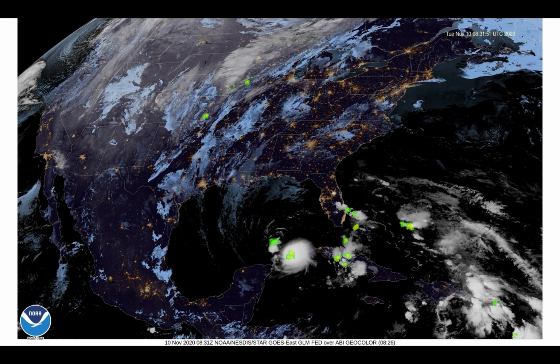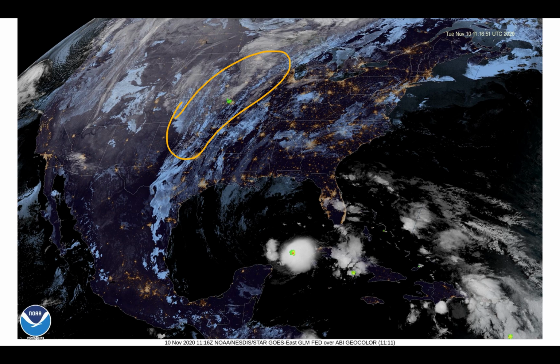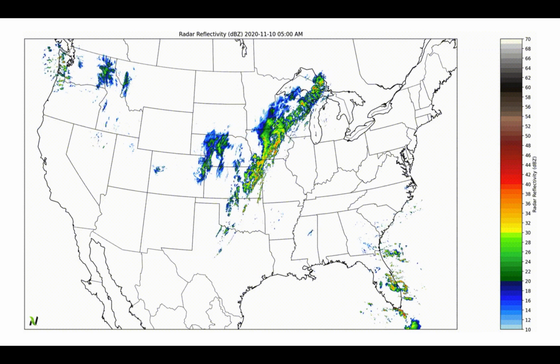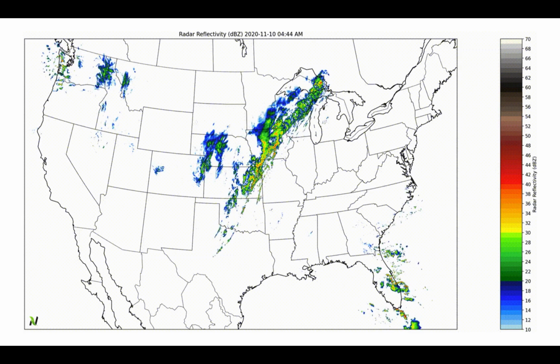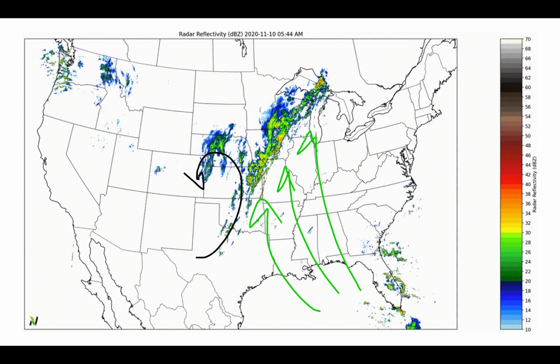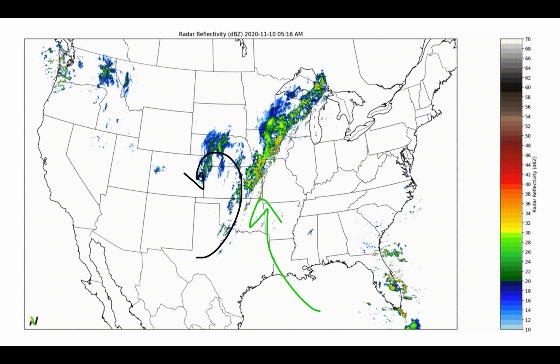You can check out the satellite picture here. We already have active weather along that frontal boundary, some thunderstorms ongoing across parts of the central and southern plains during the overnight. And as we flip it over and look at the radar picture here, between 4 and 6 a.m. on Tuesday morning, here's our developing area of low pressure across the central plains. We've got tons of moisture coming up from the Gulf of Mexico up and over the top of that frontal boundary.